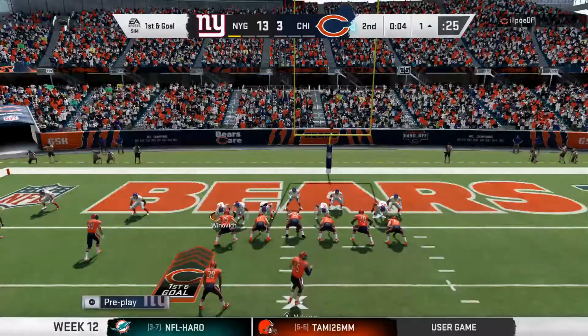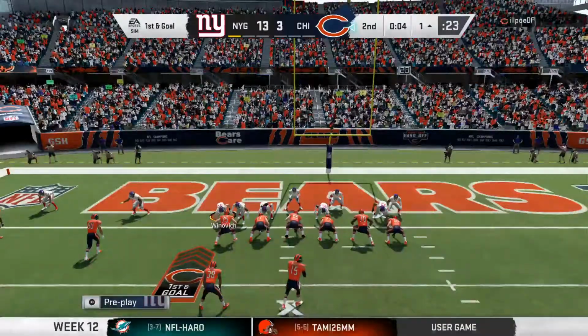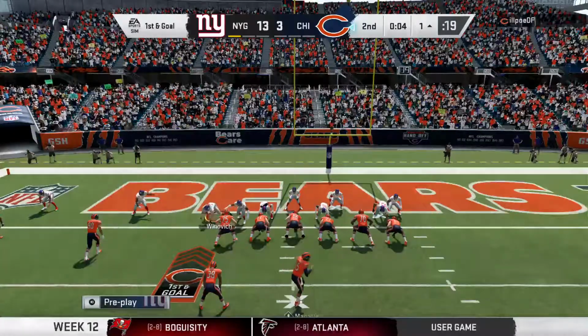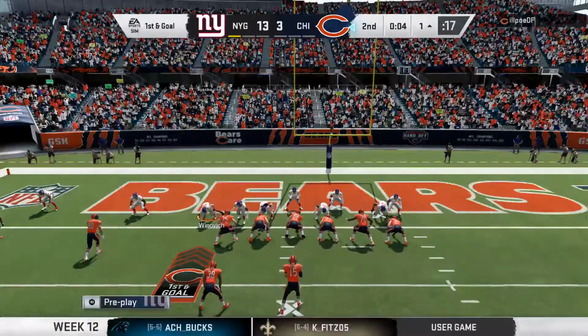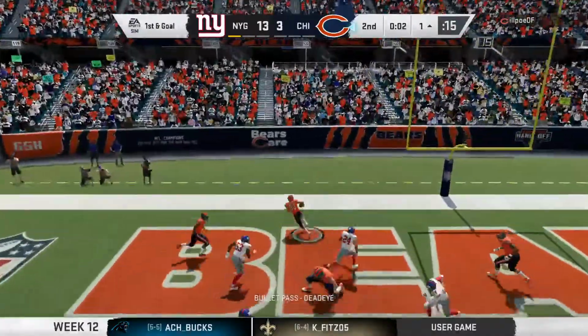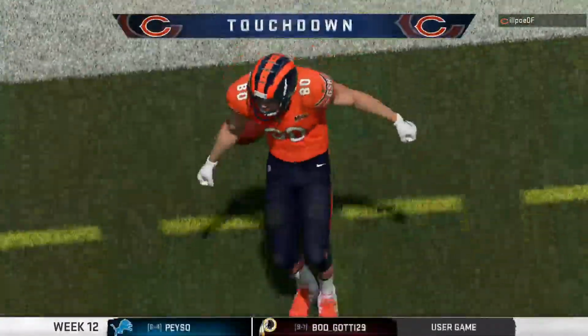Yellow. 56, the Mike boy. 56. 3 bud. Mike's 56. Watch it. Mahomes going to pull it out and keep it himself. And that is caught.